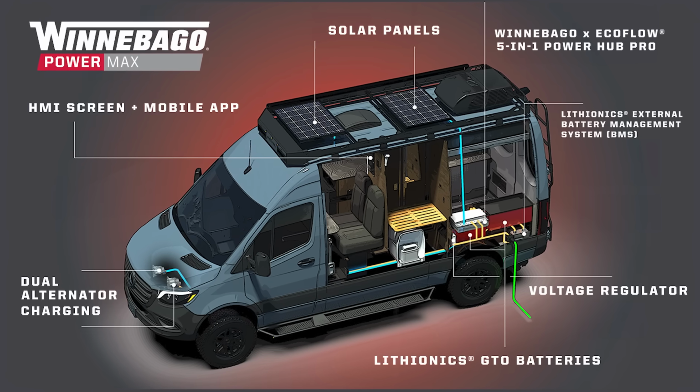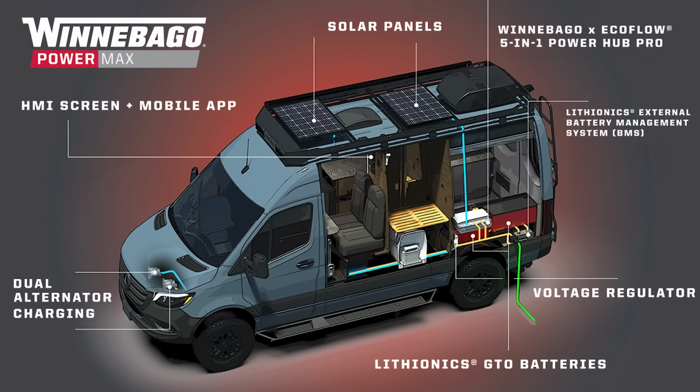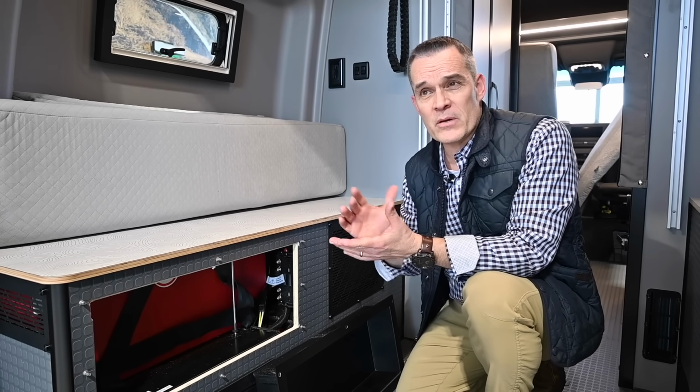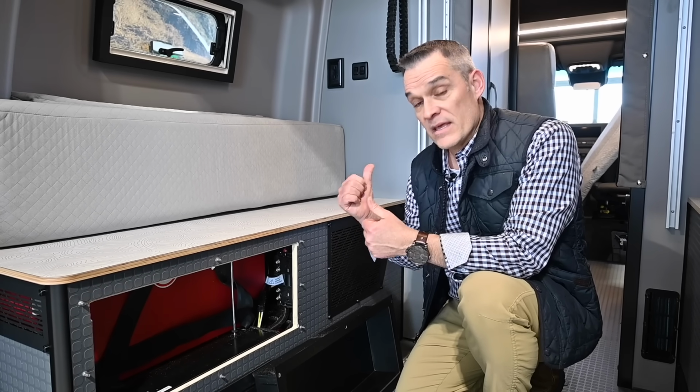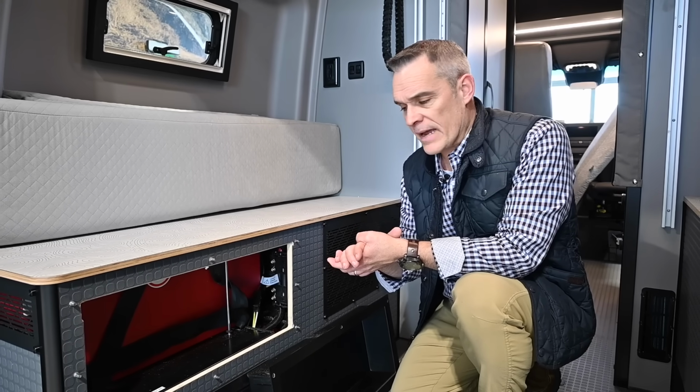They also have, again, a second alternator. It's 48 volt. That is a 7,800 watt second alternator under the hood, and probably in about 2.5 hours with that new alternator and the charging system that's here, you can charge up those batteries back to full.